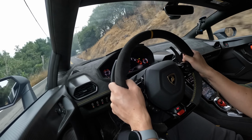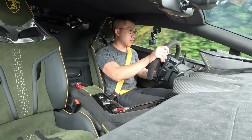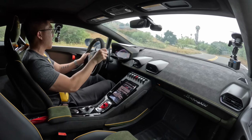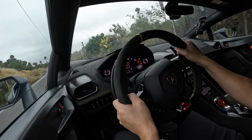Absolutely intoxicating engine sound. The V10 is a thing of beauty, and it's an absolute shame we're not going to see them around for much longer. Those downshifts and the crackles and pops from the exhaust. Even at partial throttle, this thing is insane.